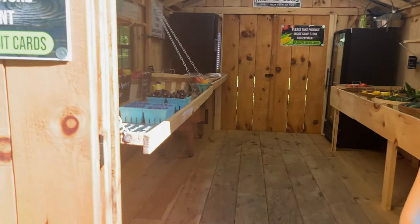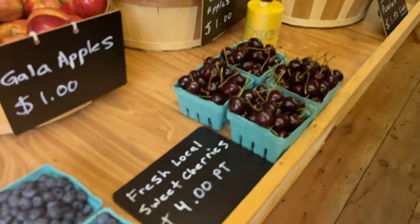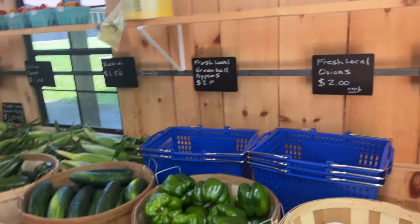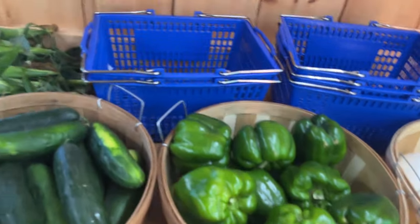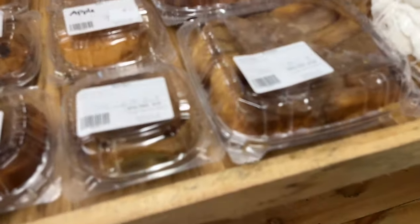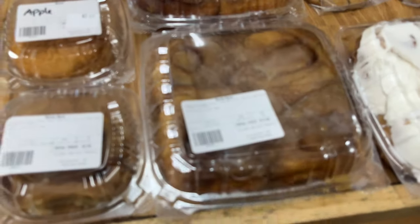Look at this. These giant cherries. Oh my God! Oh, berries, cherries, fresh local green bell peppers. You want to make some campfire peppers tonight? Stuffed peppers. Good. You got eggs. They got cake, and cookies, marshmallow and chocolate, sticky buns.